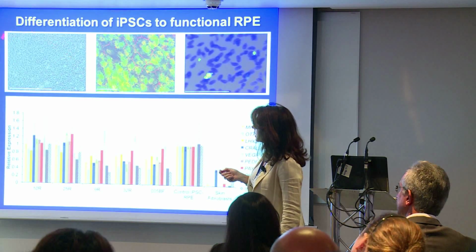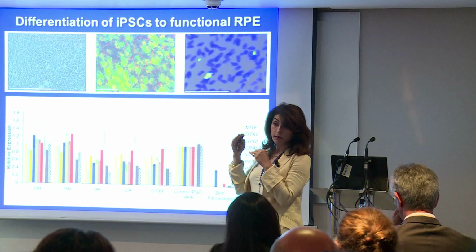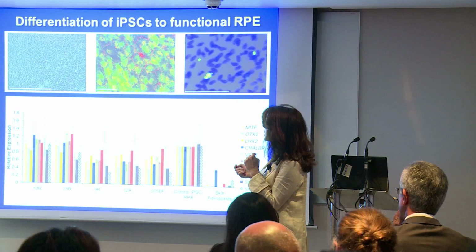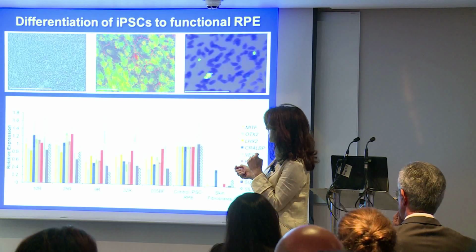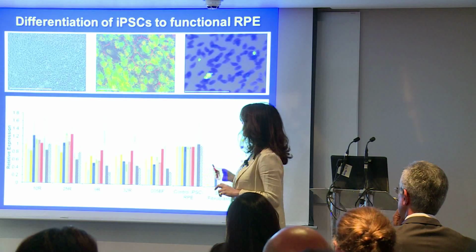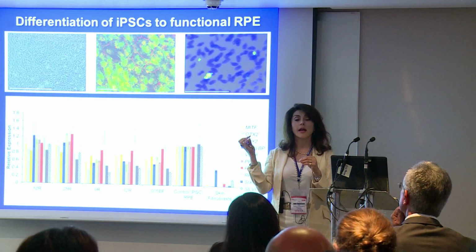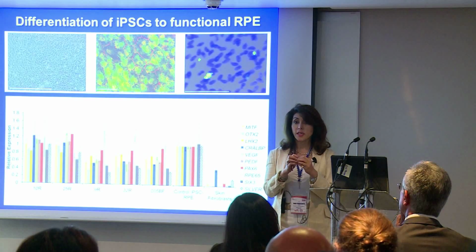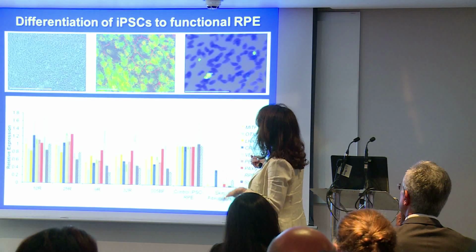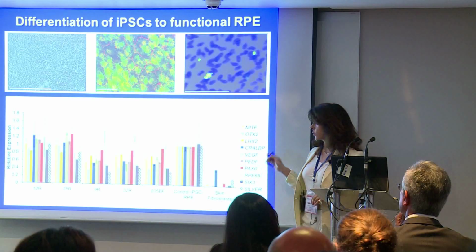These are monolayer of retinal pigment epithelium cells, and we stained them with ZO1, which is a marker for zonula occludens, and it's a tight junction that is specific for epithelial cells and RPE. And as you can see, these cells have hexagonal morphology and express ZO1. The green fluorescence is for RPE65, which is a specific marker for RPE cells. And we also used the phagocytosis assay by purifying the outer segment of bovine photoreceptors and then conjugating with FITC, and then incubating these cells with that FITC conjugated photoreceptor. And as you can see, they do phagocytose the outer segment of photoreceptors, so they are functional.